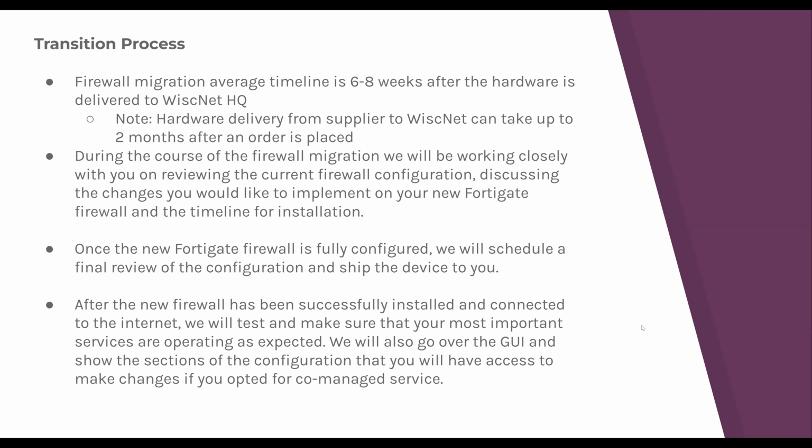Once we order the firewall, we can actually start working before it even gets to WiscNet. We can start working on the configuration. We can review the current firewall configuration with you, see if things can be cleaned up, if there are any stale policies, and also discuss what you're looking for in your new firewall. We can talk about setting up SSL VPN, if you don't already have it. If you purchase the UTP license, we can talk about how you would like your security features to be configured. Once we configure the new FortiGate, we will schedule a meeting for configuration review, and we can make any last minute changes.